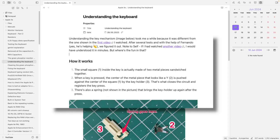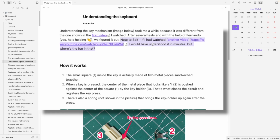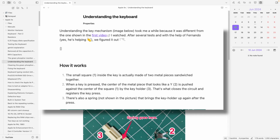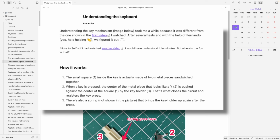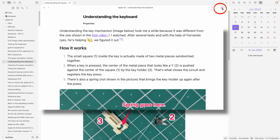But now, here's an example. Note to self. If I had watched this, blah, blah, blah. Let's remove this from here. Oh, and by the way, it has the autocomplete now. At least this I always liked on Obsidian. There's no need to create a text at the bottom of the page. You can create it here. So let's go to the reading mode now and check this.